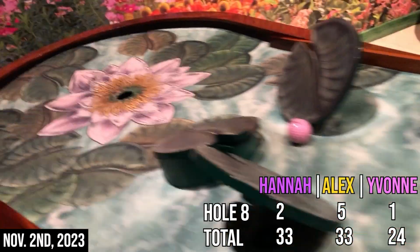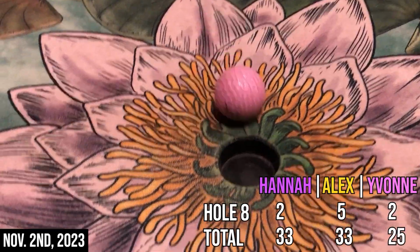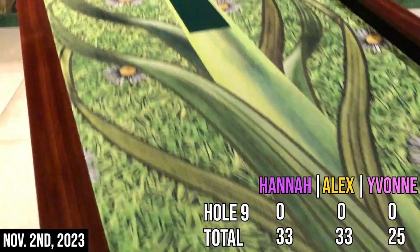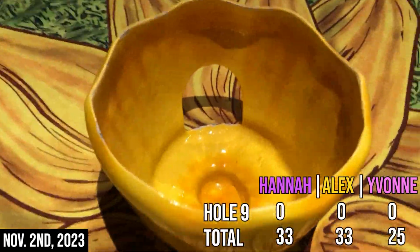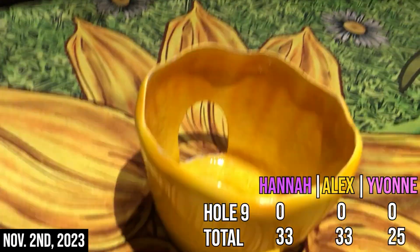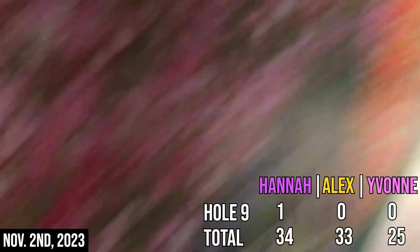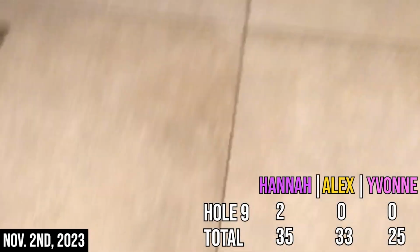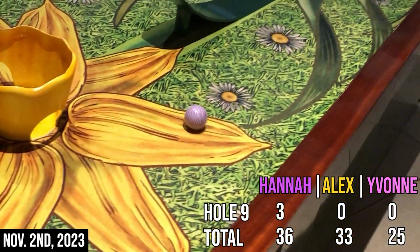Yvonne's second shot starts off very well, getting her well within reach of the hole, and she nails it again in just 2 strokes. This hole is flower themed and is much more tricky than perhaps it looks. There's a ramp that if you nail it, you go straight up the ramp, you can get this in 1 shot. That's what Hannah attempted to do, but ended up bouncing and flying off of the table, taking a penalty shot in the process.